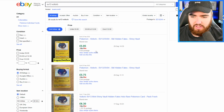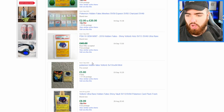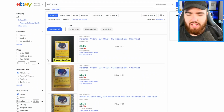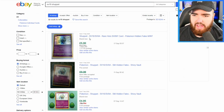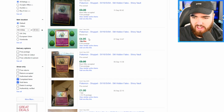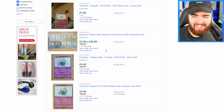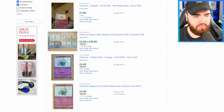Okay, we got a £6 here. £6. Viridian Forest selling for £8. PSA 10 Gem Mint, £40 best offer. Okay, so let's go for £6. Next up, SV16 Shuppet, £5. £3.30, £5, £5, £1. Yo, deals are there to be made, guys. Get on eBay, man. £5 for Shuppet, okay?